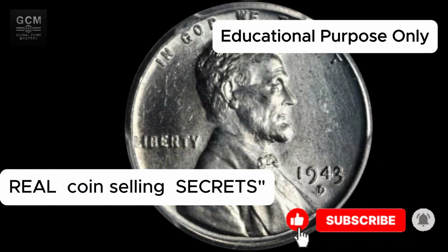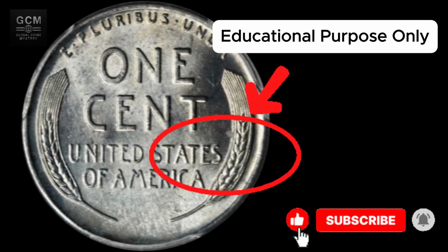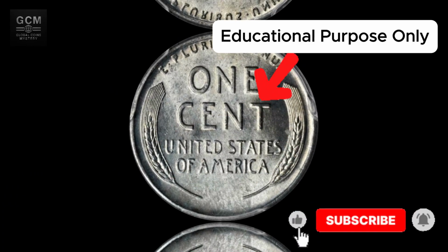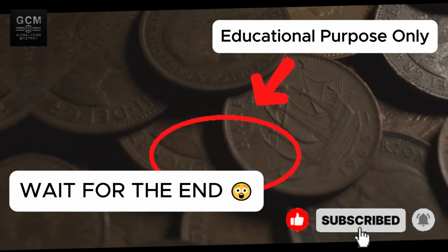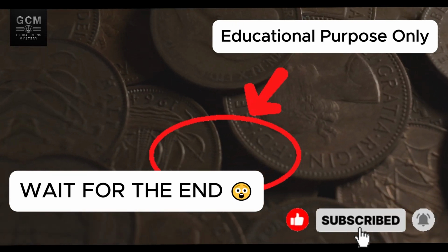Most people look at this and see loose change. They're wrong. This tiny piece of metal could be worth thousands, but if you don't know the story behind it, you're just handing your money to a scammer. Today, I'm showing you how to hunt for the real deal and connect with buyers who actually respect your find. No fluff, just the hunt.